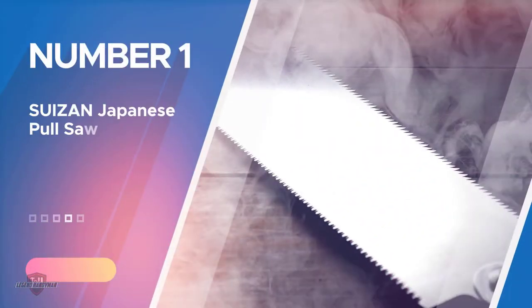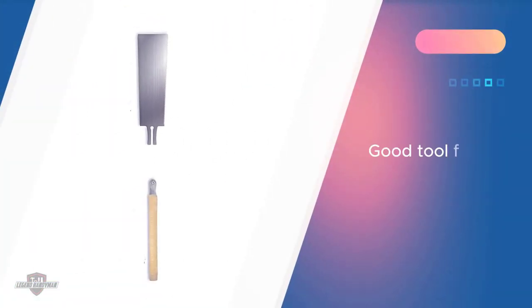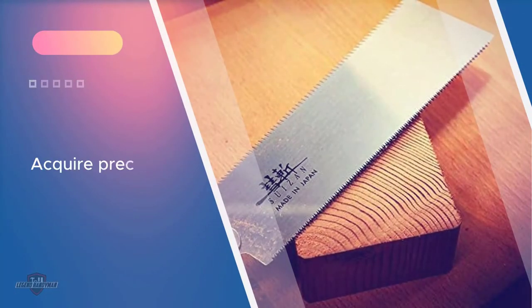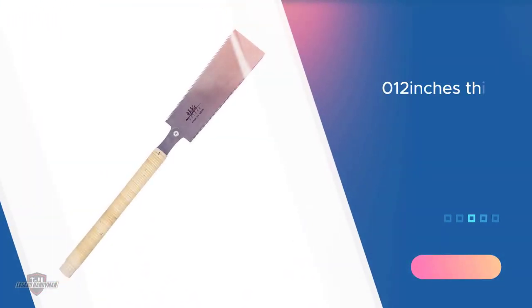Number 1. Most popular. SUIZAN Japanese pull saw. The SUIZAN Japanese pull saw hand saw Ryoba is undoubtedly one of the top notch of its kind. If you are a beginner and working on simple woodworking projects, this saw can be a good choice for you. It is also a good tool for the master woodworker too.